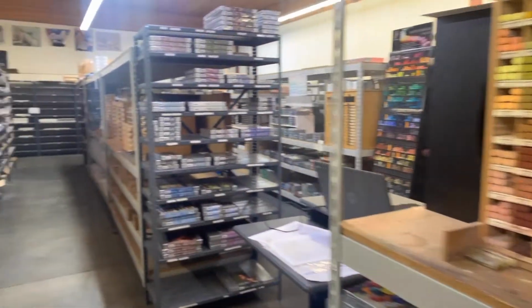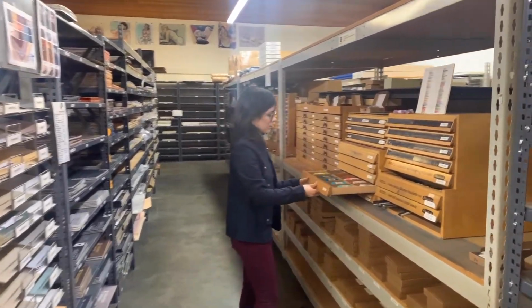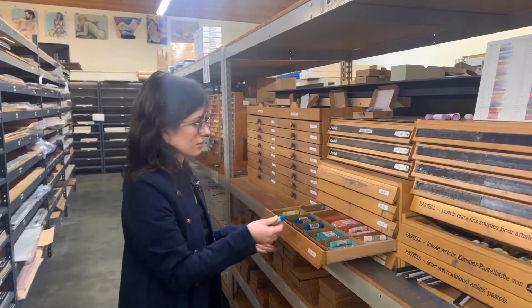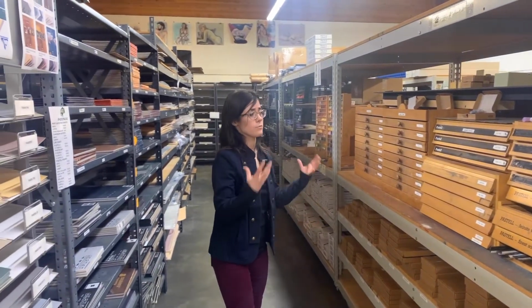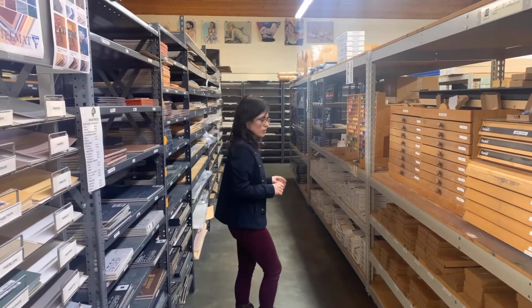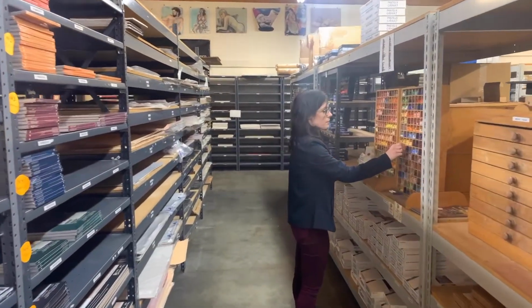And coming down the row to Mount Vision, another US company. All pastel brands have some unique thing that makes them stand out, makes them special, whether that's something about their size or their softness or different colors they do. Maybe they do a really good job with certain types of colors. So it's worth having a really wide variety out there.